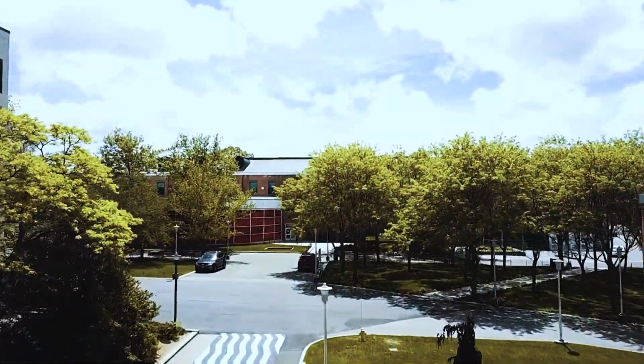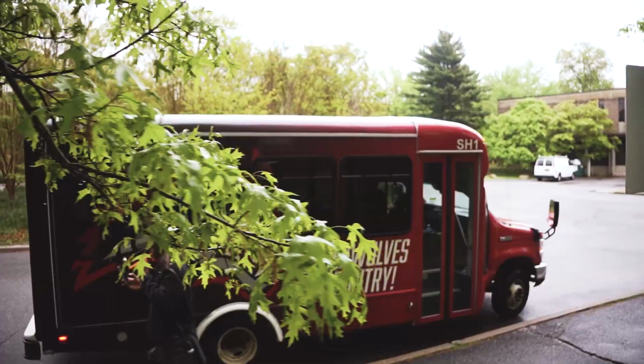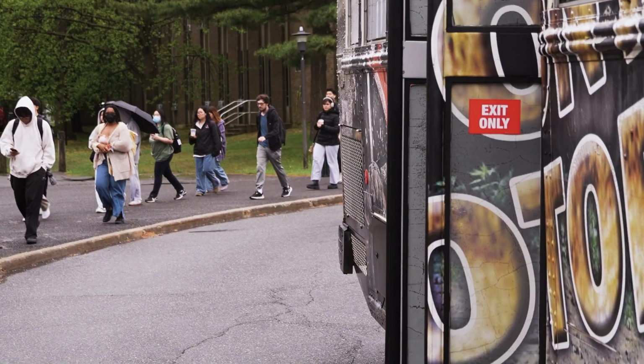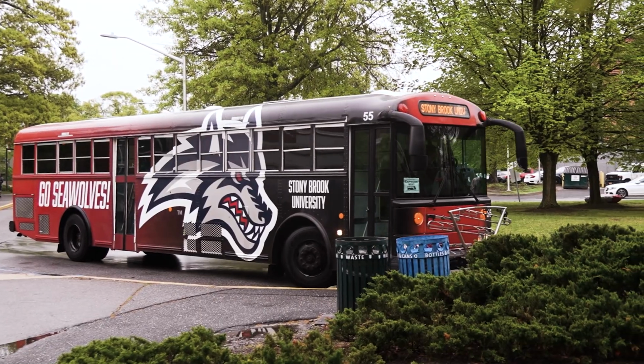My name is George Voles, Director of Transportation at Stony Brook University. SBU Transit transports approximately 2 to 2.2 million rides per year on our campus. We run 17 buses a day.